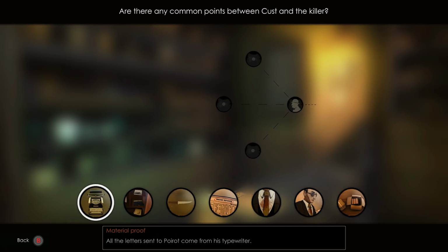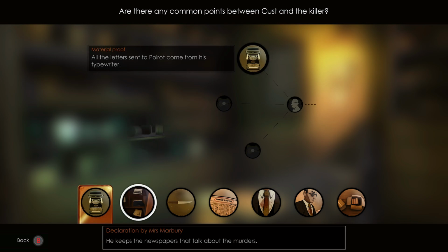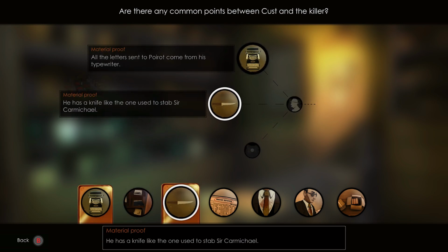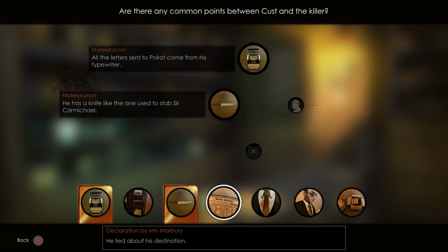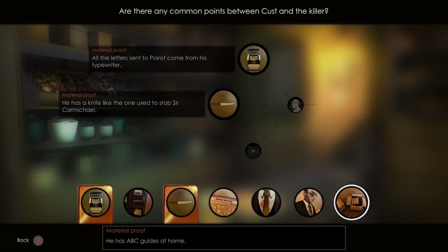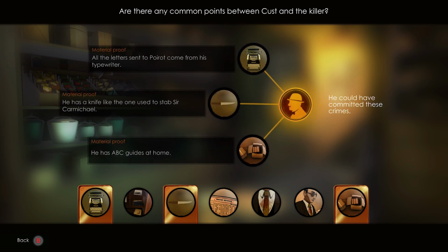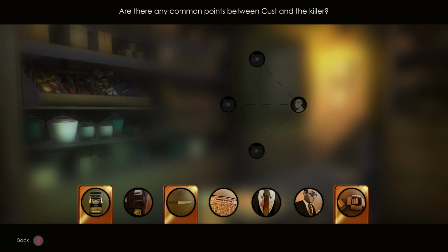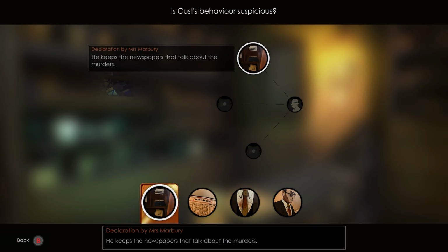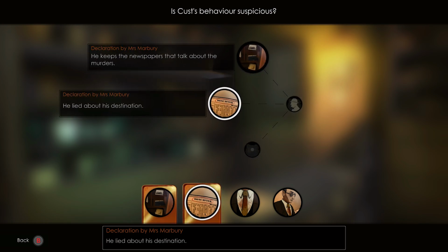Choose the following options. All the letters come from the same typewriter. He has a knife like the one used to stab Carmichael. He has ABC guides at home. Choose the following options. He keeps the newspapers that talk about the murder. He lied about his destination, and he had blood on him.